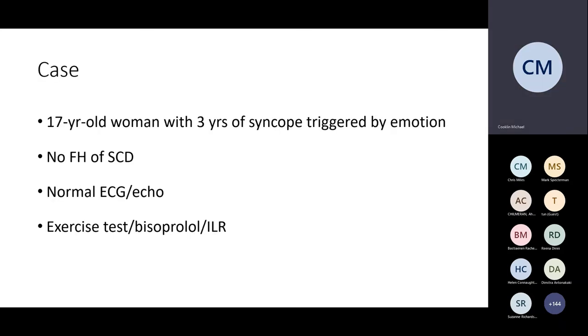Moving on finally to CPVT, again starting with a brief but interesting case. This was a 17-year-old woman who we saw a few years ago who gave a three-year history of syncope triggered by emotion. This young lady was at school and the teacher made her stand up because she was using her mobile phone and she felt dizzy and blacked out. She had no family history and a normal baseline ECG and echo. She underwent an exercise test I'll show you in a moment and subsequently was put on bisoprolol and had a loop recorder implanted. This was her baseline ECG.